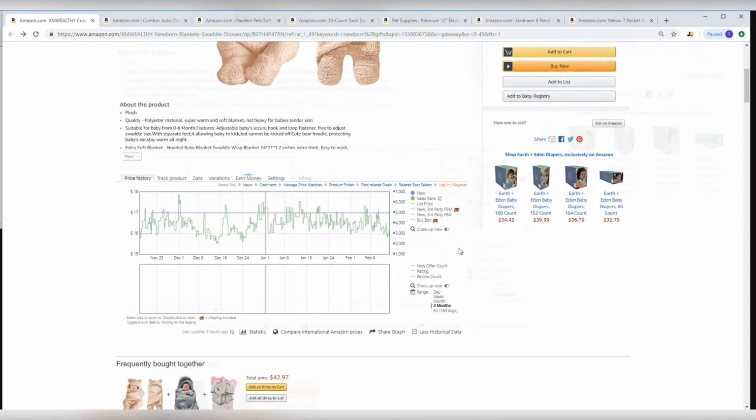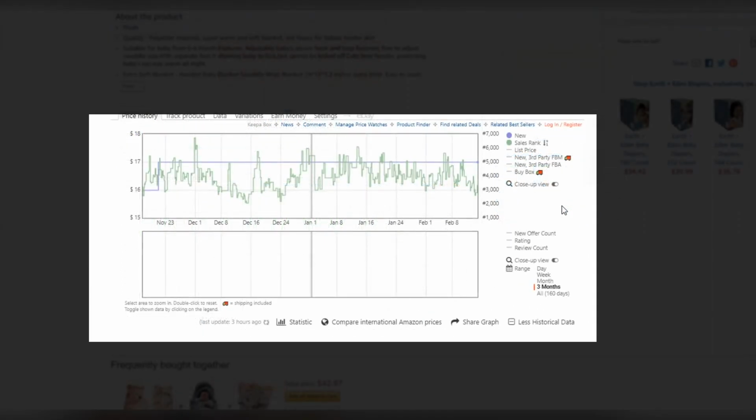So what I'm looking at here, what do I see right now? Okay, so the green, remember, is sales rank. The blue is the price, all right? And I always want to turn on review count. So let's start by looking at just the 3 month. That's what the default is, 3 months.